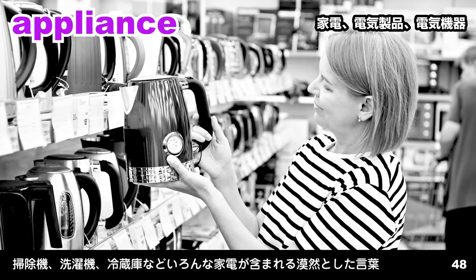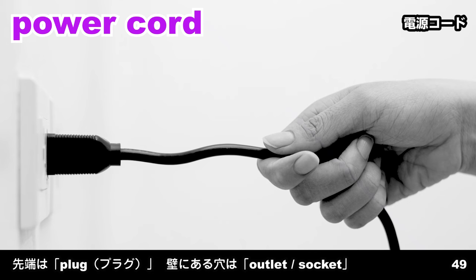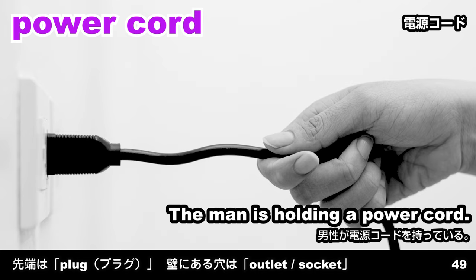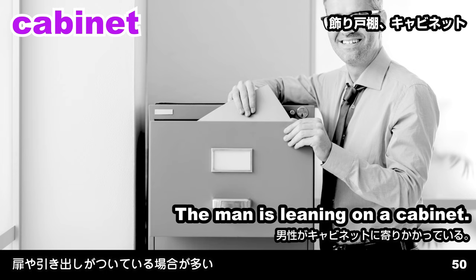Appliance. The customer is examining an appliance. Power cord. The man is holding a power cord. Cabinet. The man is leaning on a cabinet.